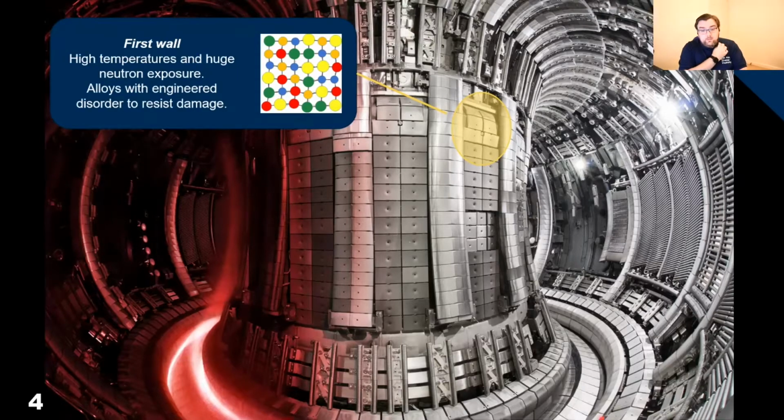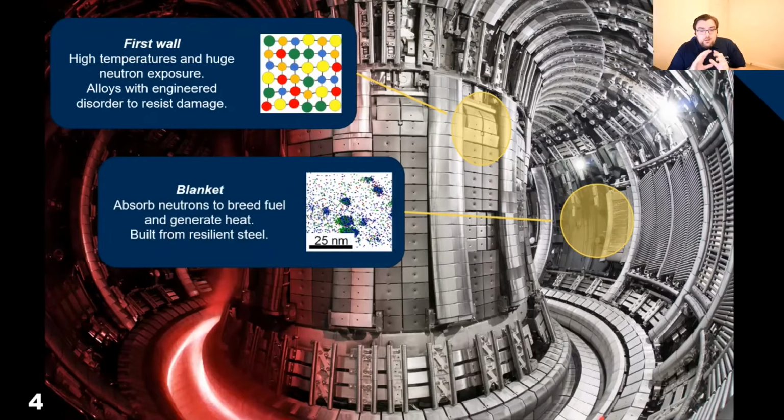Next is the blanket. This is like a cozy jacket that wraps all the way around the reactor and heats up as it absorbs neutrons. The blanket allows us to extract useful power from the reactor, and it needs to be built from a strong, resilient material like steel.